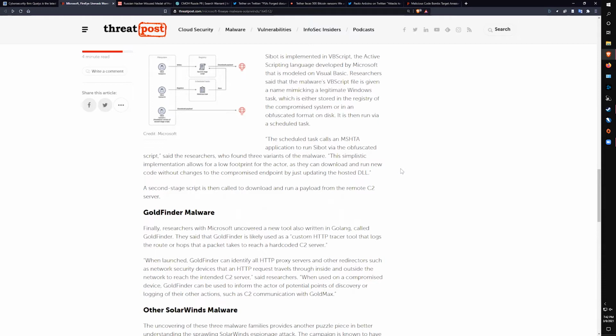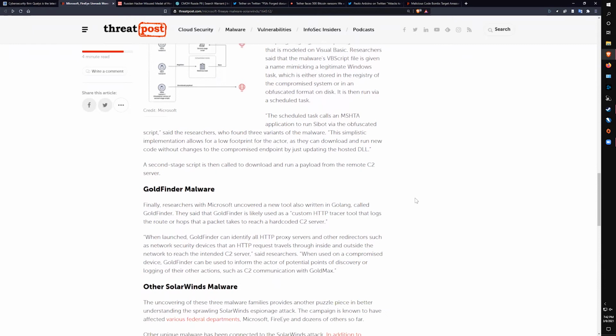So the second stage script then downloads another payload from that remote C2 server. This one's called Goldfinder. This one's written in Golang, and I honestly don't know what the difference between Go and Golang is. I know there's a difference, but it's interesting to see that we have three different languages here for these three pieces. So Goldfinder is really cool.